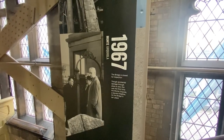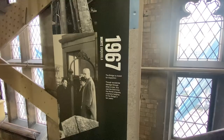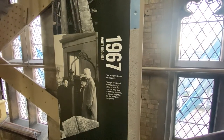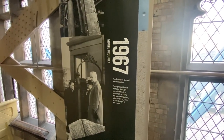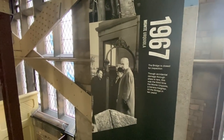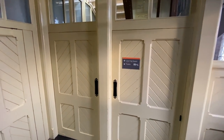This is 1967. Three ships is rare. This was the third time the Monte Urquiole, a banana freighter, hit the bridge in 10 years. Wow.